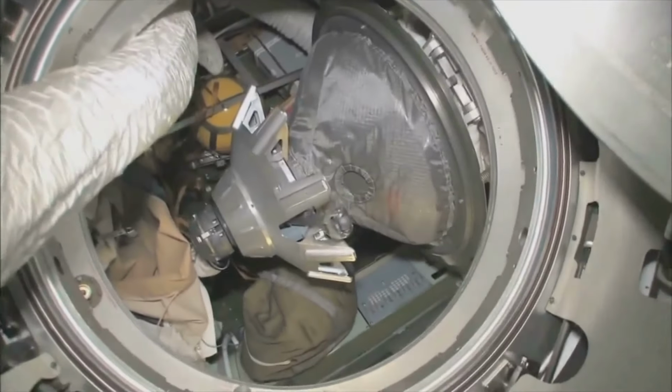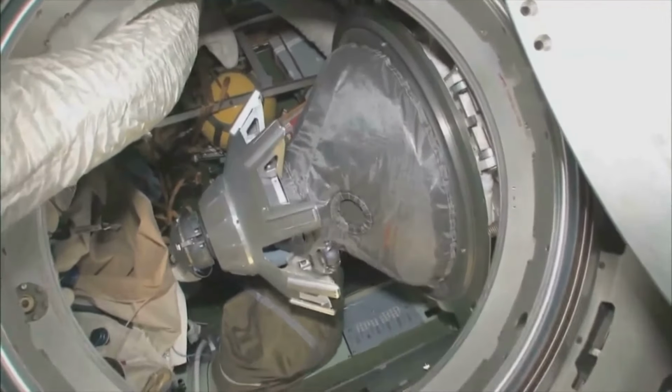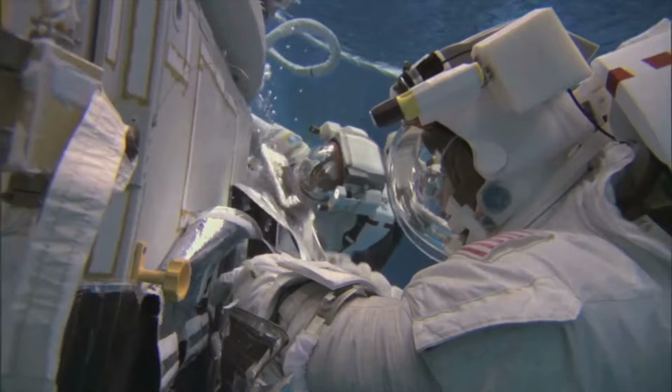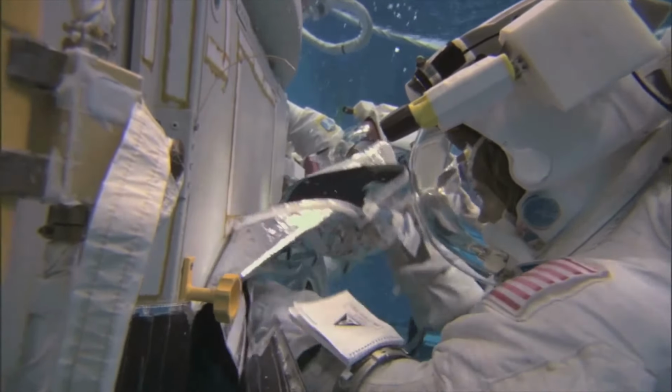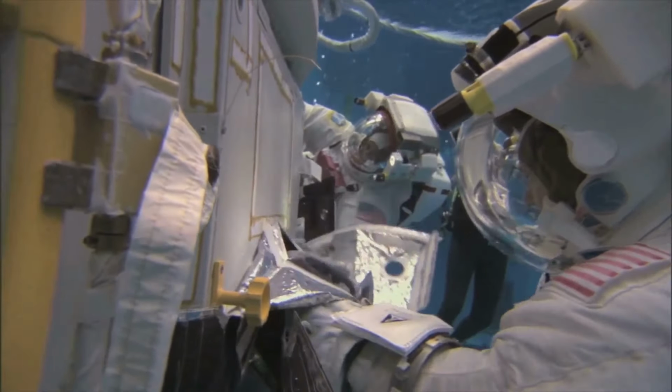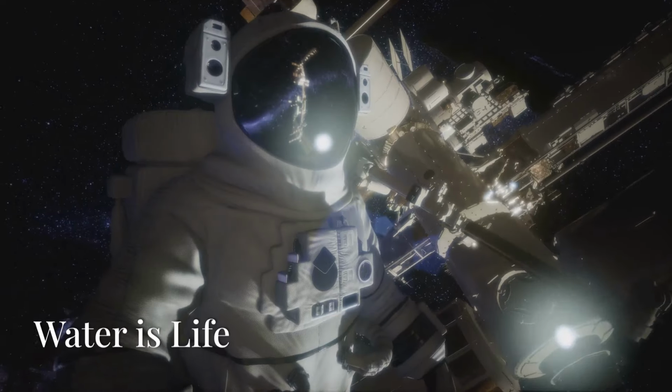The bonds formed in space are strong, built on trust, shared experiences, and the common goal of advancing human knowledge and exploration. These relationships often extend beyond the mission, creating lifelong connections among astronauts.